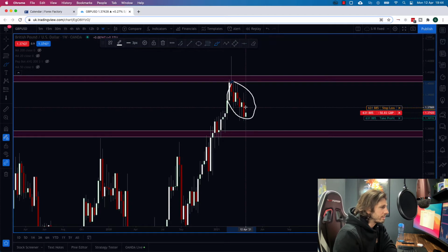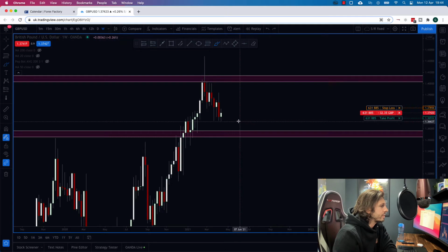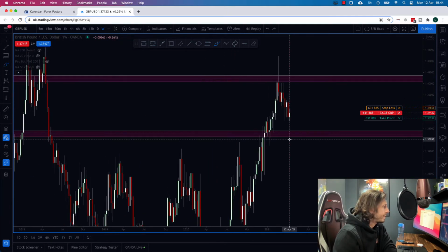Buyers have really struggled to gain control. Throughout these weeks, none of the buyers have broken and closed above any of the previous day candles. So my bias is for more selling pressure. Obvious place for sellers to take price to would be probably around here.